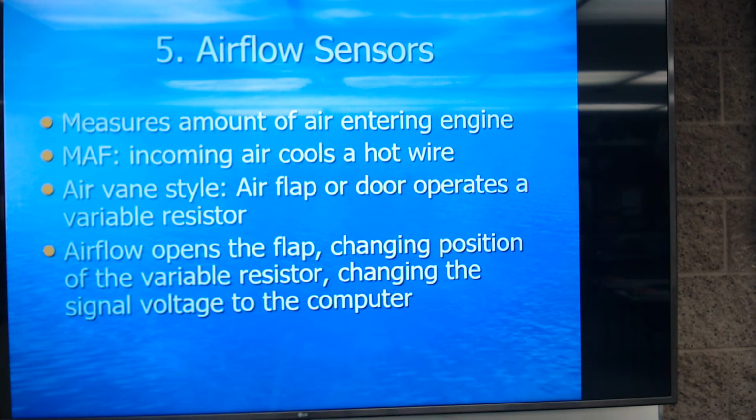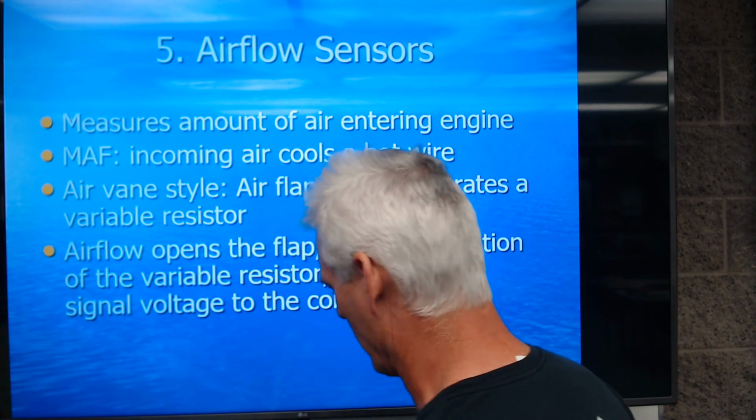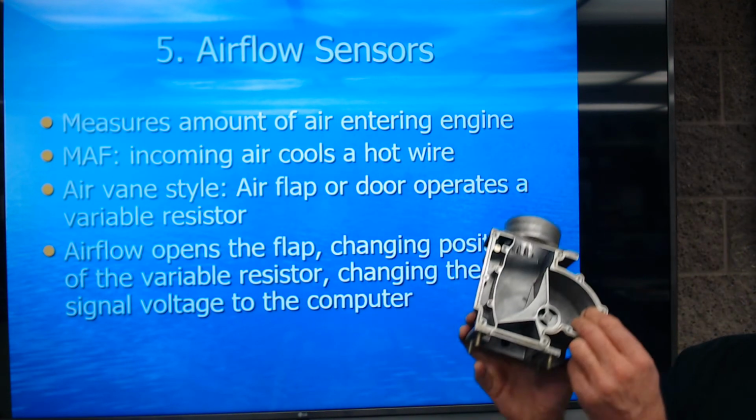So, Mercedes used these, and other people used these, and I'm looking for my air vane sensor. Where did I set it down? Mr. L, get your act together. Give me one more moment. Here it is, right in front of me. Wow, really, Al? Really? Okay, so here you go.